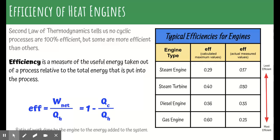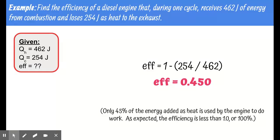Okay, it's part of the reason why we don't really use them anymore. The most efficient type of engines are going to be gas engines, because they're able to harvest more of that work through the heat that's being transferred.